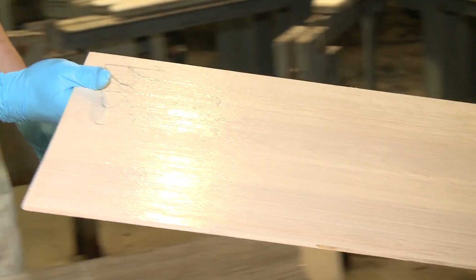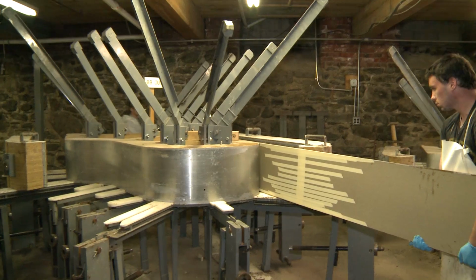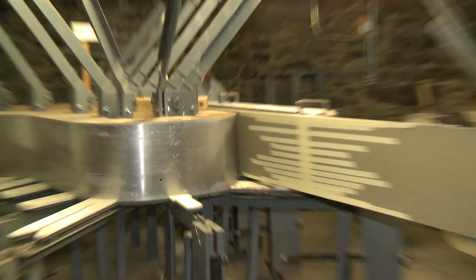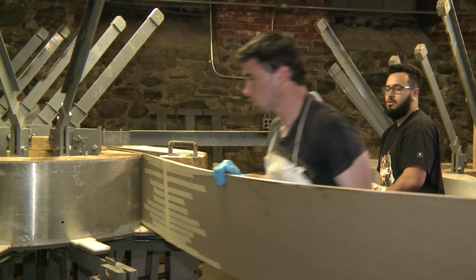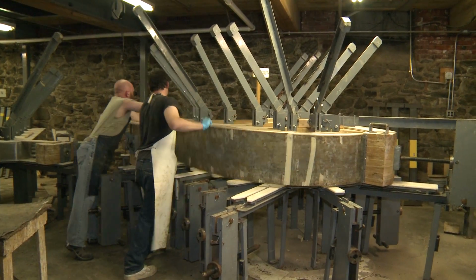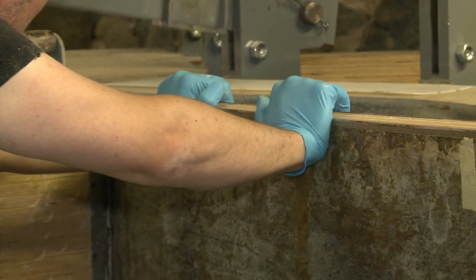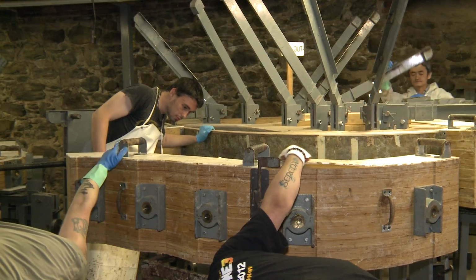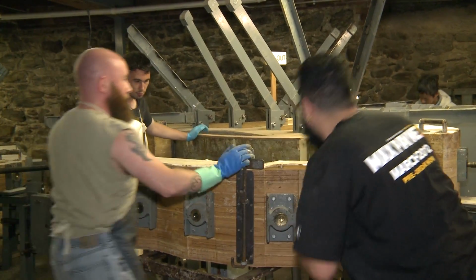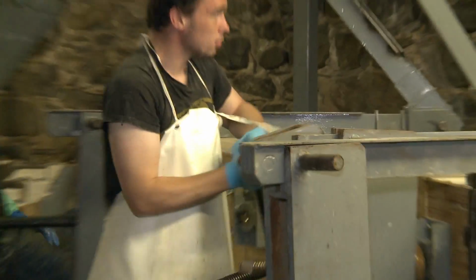And again, this is a process that goes back as long as people have been making bent rims. Once the glue's on it, they have to move. Yeah. We have about 20 minutes to get it under clamp pressure. Typically we do it in under 10. Each one of those clamp screws is capable of about 48,000 pounds. But you need to have 150 pounds per square inch on any of these glues, otherwise you have a weak glue joint. You need that kind of pressure.